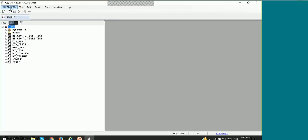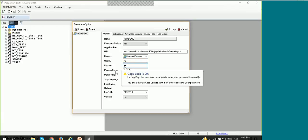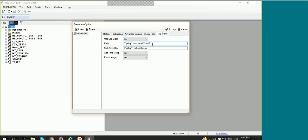The very first step we need to follow is execution options. Only the administrator can modify these options. These are the database name, the URL link which you are going to connect, like the PeopleSoft CIA link, and here you can select the browser, whether you want to execute in Chrome, Firefox or Internet Explorer. Here we need to enter user ID and password. Next, the server which you are going to use, and the date format. This is used at the time of recording, if you want to capture any date, it will capture in this format. Next, log export. Here we need to give the path where our log files will get stored, and then next, accept.